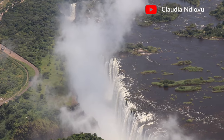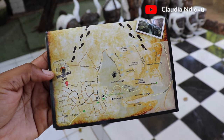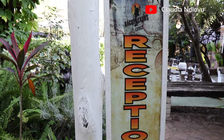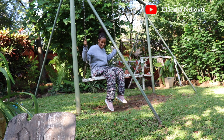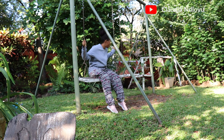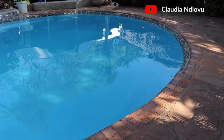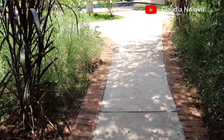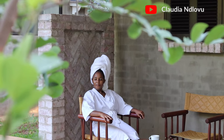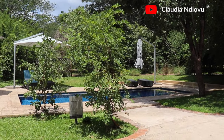So for accommodation, I would advise you to book before you get to Victoria Falls. It is very important to know where exactly you're going. I will leave a link to some websites that can help you save a little bit of your money when you go there. You can stay at an Airbnb, backpackers, a lodge, a five-star hotel, or a boutique hotel, anywhere that your budget allows.